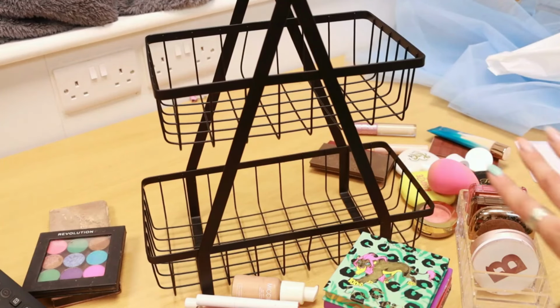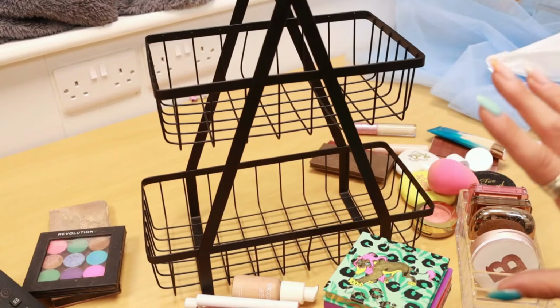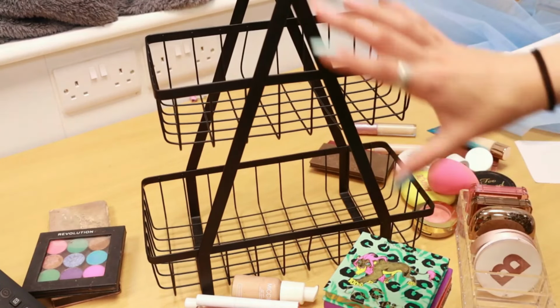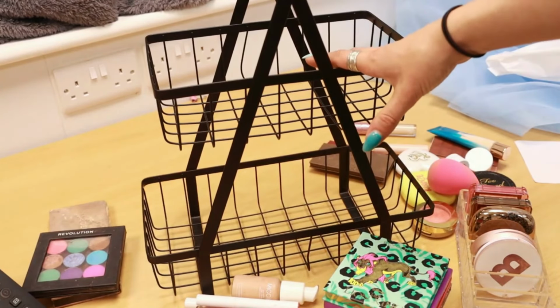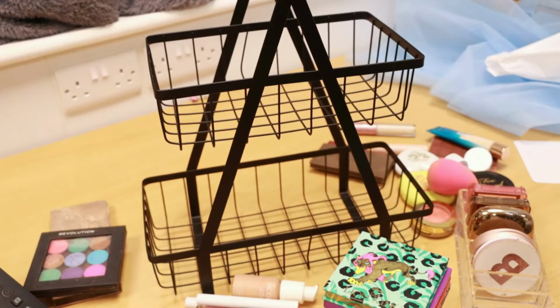So that cheek drawer that has 2 massive organizers just completely clean. Hopefully more can go in that and it'll look a bit less weird. I don't know, but let's try and organize this. I'm thinking maybe like base and then eyes and lips. I don't know. We'll see. Who knows?